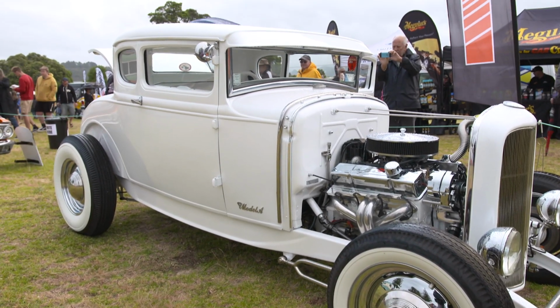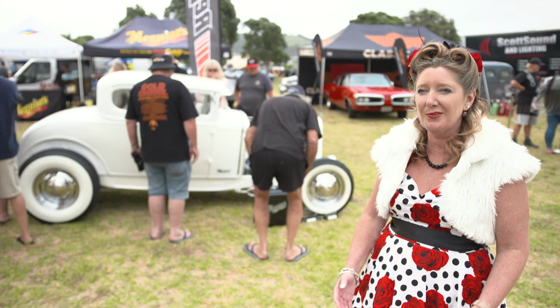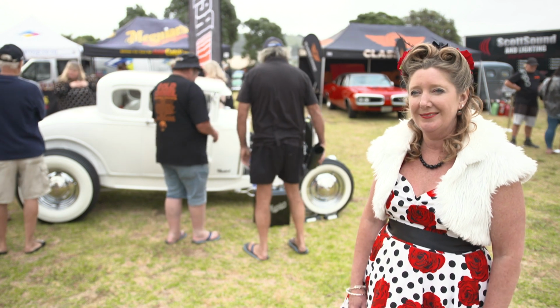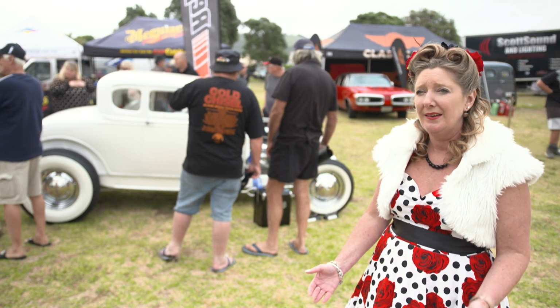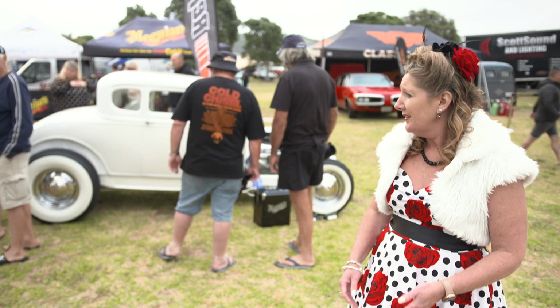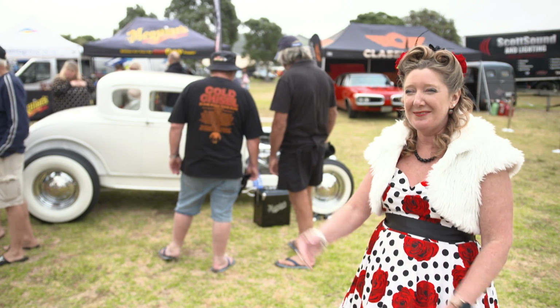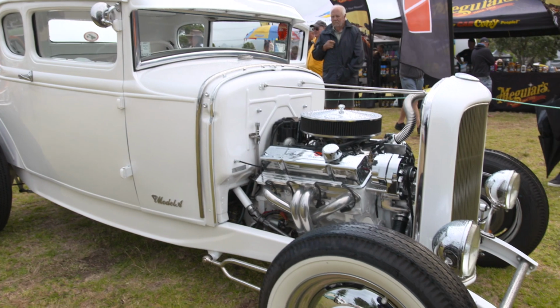We love it. Just love everything about it. Love the whole dressing up, love the whole atmosphere of it, the cruising, everything. The cars, it's just awesome. And it's neat to see so many really cool cars this year as well. I just can't believe that my car has come out above them, because there are some stunning cars, just absolutely stunning.